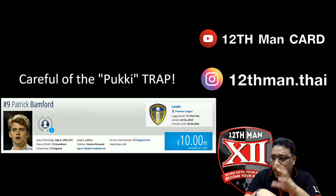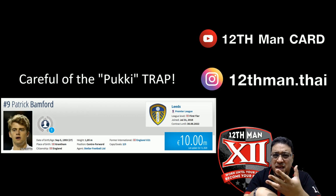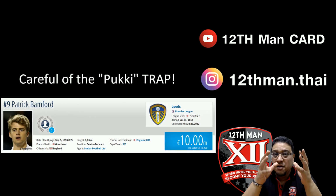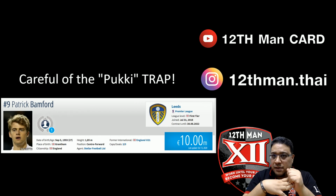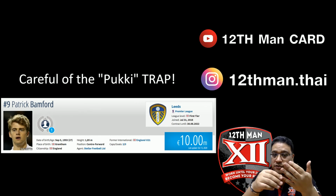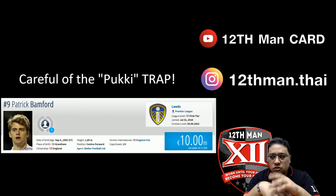Nothing against Bamford. Actually, he scored a hat-trick a couple of weeks ago. But he's 27. He's never going to be a world-class player. Like I said, nothing against him. Most he's going to be is a Premier League player or maybe a Championship player. So yeah, he's in Leeds. I mentioned that Leeds would be good for the young players, but not because of Bamford. And that's why I call this the Pukki trap.